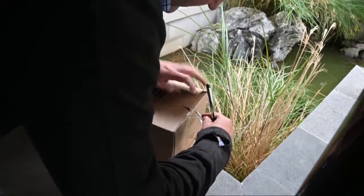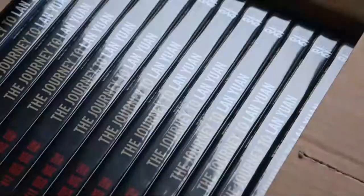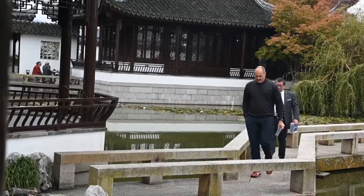And their byline was the journey to La Yuan. And they came to us with this project, to the Trust, and we also had the enthusiasm of past Chairman Peter Chin. The Trust is producing digital copies of the documentary, and Malcolm Wong says the Trust hopes the story can be shared well beyond the garden's decorative walls.